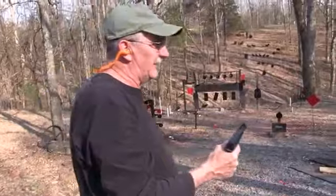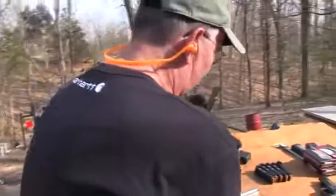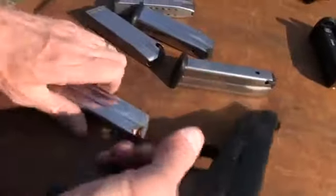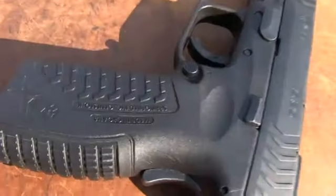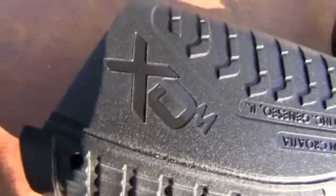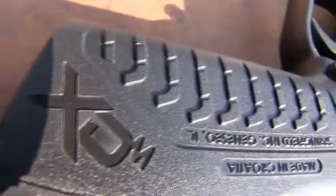Determined to hit that little gopher. Okay, I cleaned up those, didn't I? So that's a good shooting little gun. I tell you, I think even if you're not used to shooting guns like this, that XDM is a good shooter. There's no doubt about it.